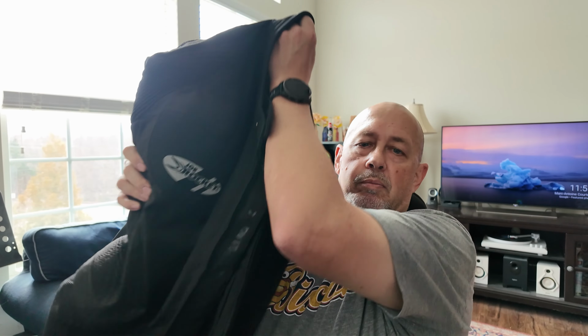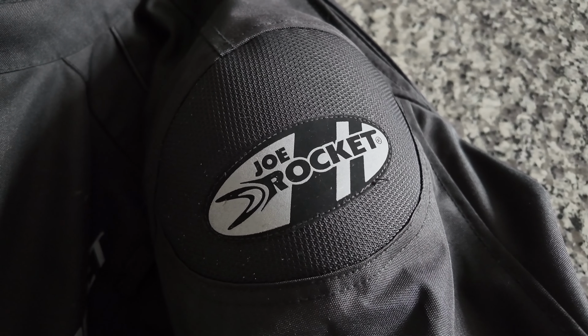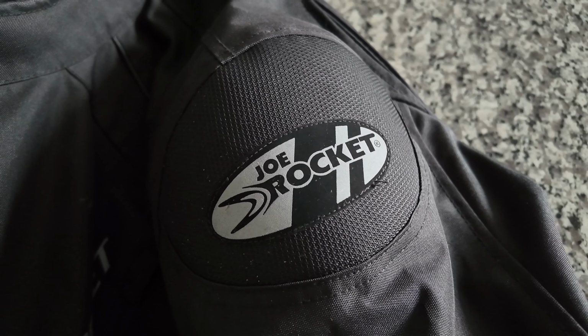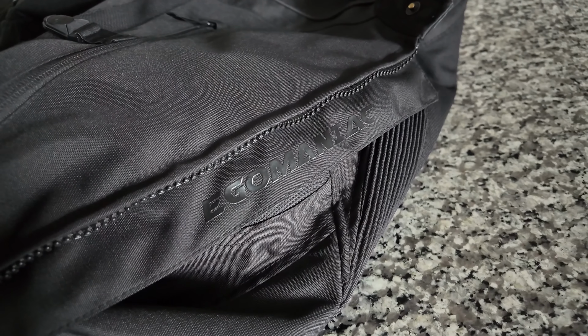Then the next thing, usually I will do my jacket. Right now, this is my main jacket. It is a Joe Rocket. I don't know, it probably won't show up. Egomaniac is the model. It replaced the jacket that I was wearing when I had the wreck with the deer, which was still my favorite jacket, but it got all torn up.